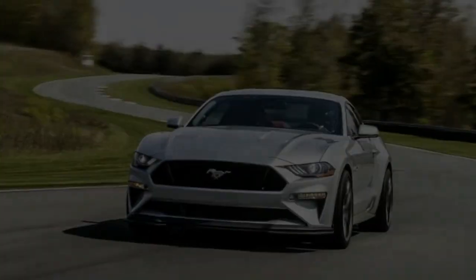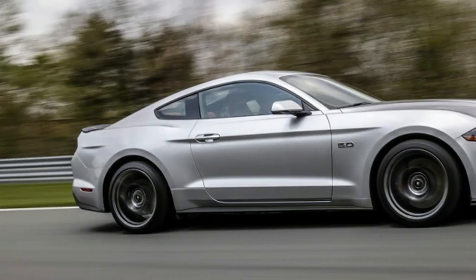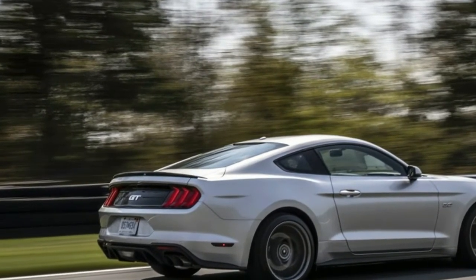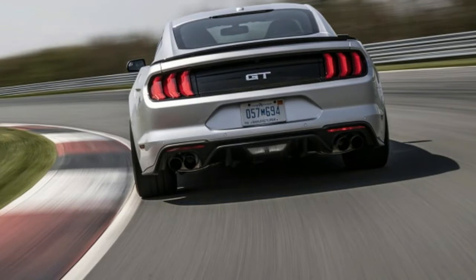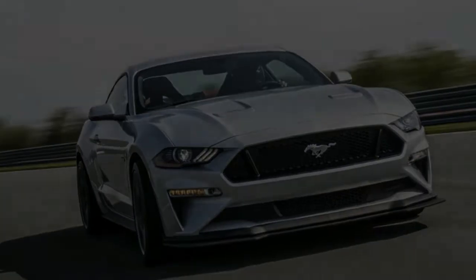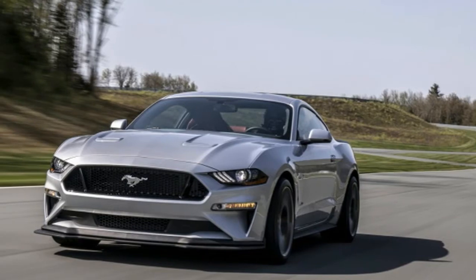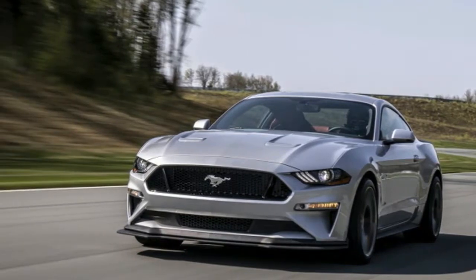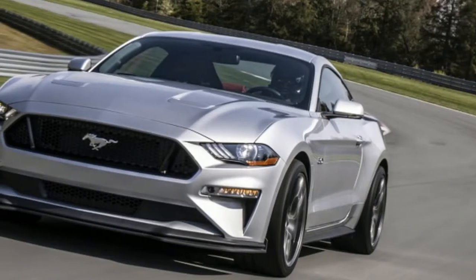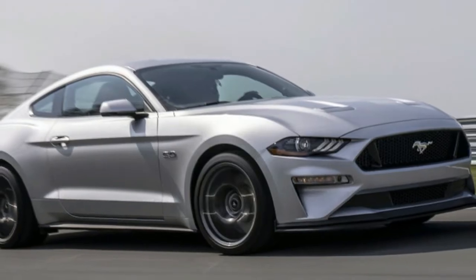It should be noted that in the new 5.0 hierarchy, the Level 2 is still not a dedicated track warrior. It's far more aggressive than a regular GT, and sees significant advances over the Performance Pack Level 1. But it remains a far cry from the singular focus of the Shelby GT350 or GT350R. The Level 2 was developed by the Mustang engineers as a semi-skunkworks program. They had a little extra time in the development process, and various components that could be used for upgrades, and they wanted to see how far they could push the platform.